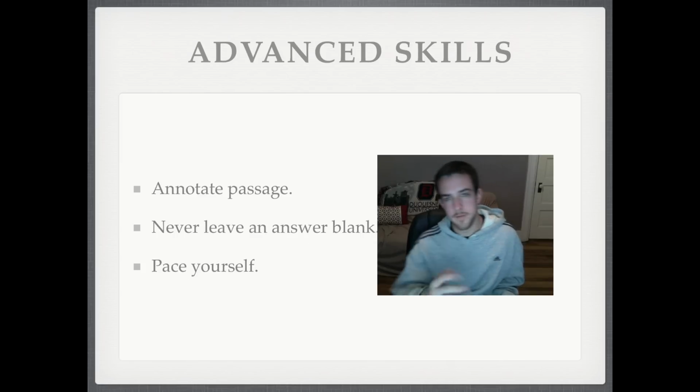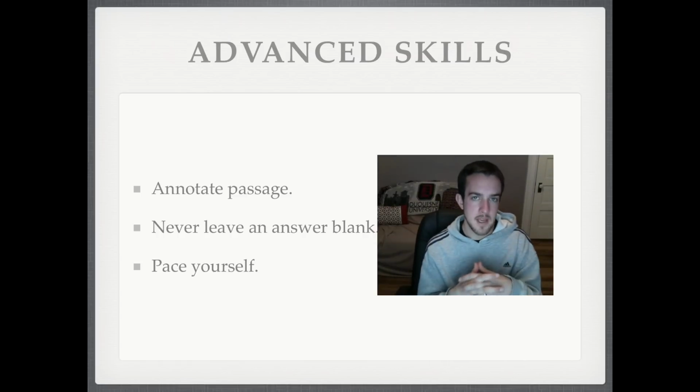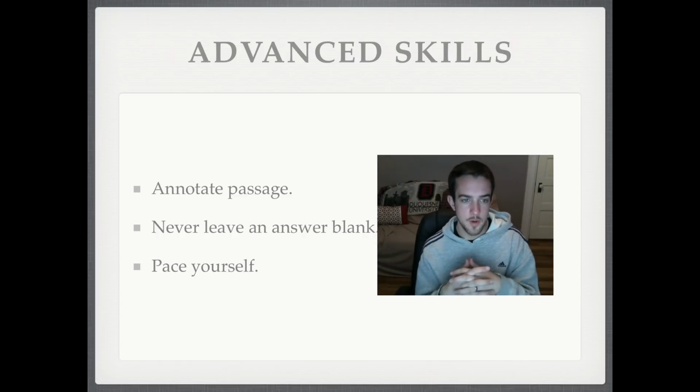Here's some more advanced skills. Those were some basic things you want to keep in mind, but here's a few more advanced things. You want to annotate the passage, as I said before. You never want to leave an answer blank. This is not the SAT. You do not get points taken away from guessing. It's always a good shot. So if you can cross a few out and guess, odds are high you'll do well.